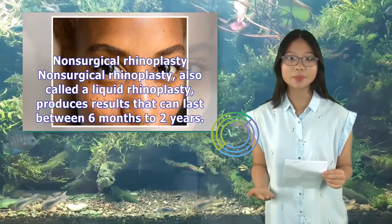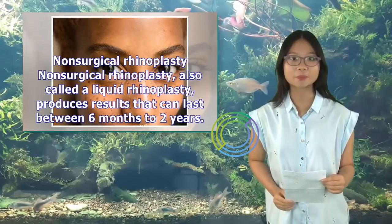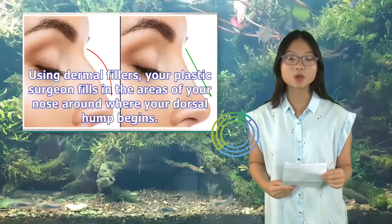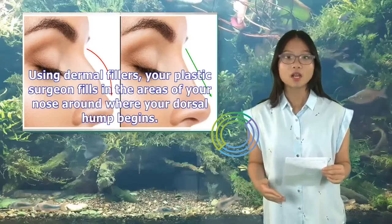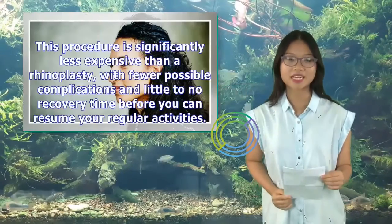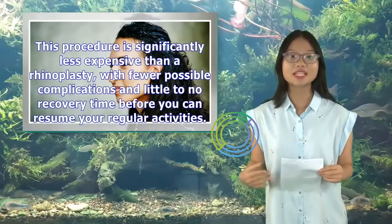Non-surgical rhinoplasty. Non-surgical rhinoplasty, also called a liquid rhinoplasty, produces results that can last between 6 months to 2 years. This procedure requires topical anesthesia and can be completed in about half an hour. Using dermal fillers, your plastic surgeon fills in the areas of your nose around where your dorsal hump begins. This can result in a smoother silhouette down the bridge of your nose. This procedure is significantly less expensive than a rhinoplasty, with fewer possible complications and little to no recovery time before you can resume your regular activities.